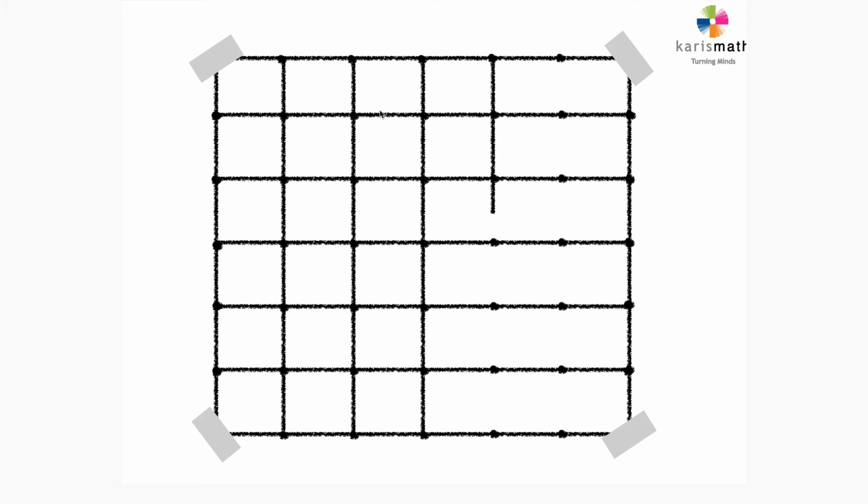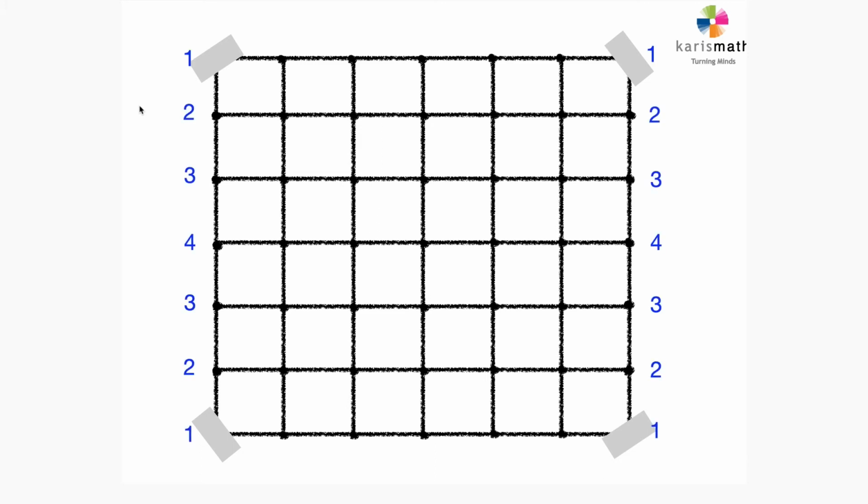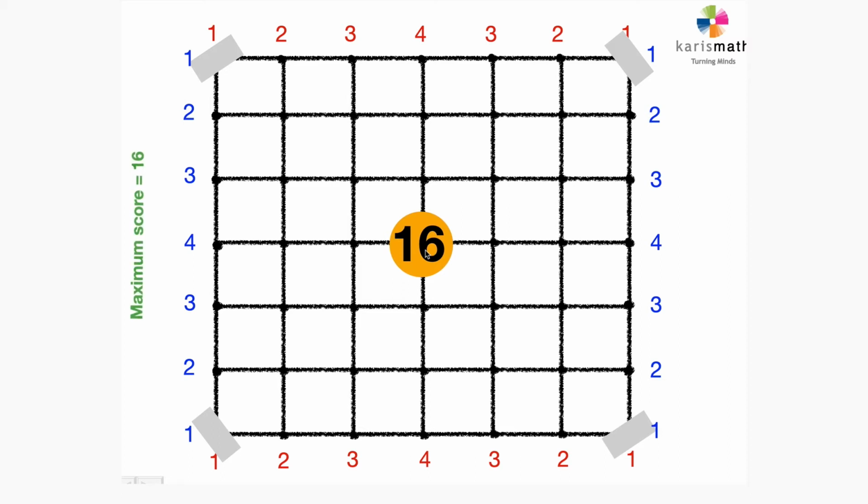And you've got the perfect scoring grid. So now that you've got that, number them 1, 2, 3, 4, 4, 3, 2, 1, like that. In the center, you're pretty close. That's your target, 16. That's the maximum score. That's 4 by 4. And if your glider comes and lands there, that's your dot for the glider.